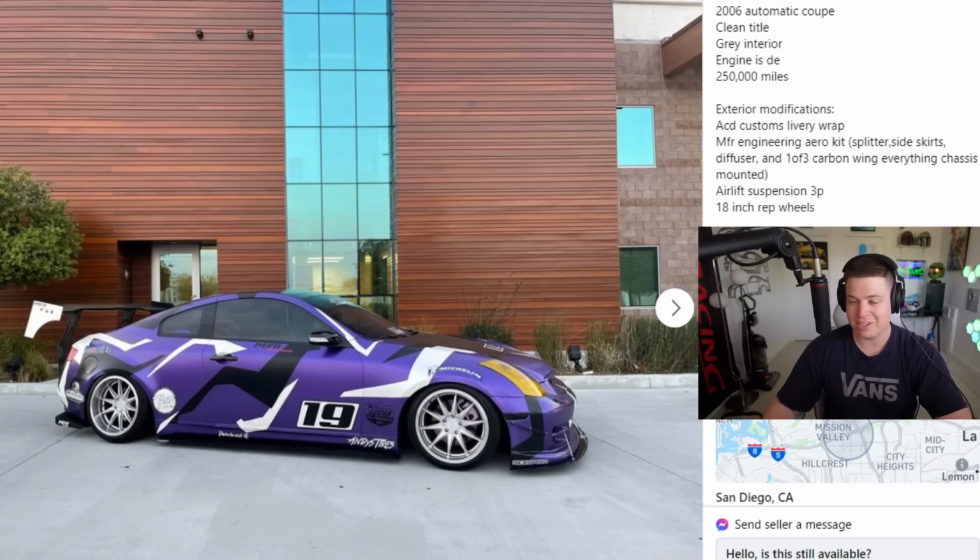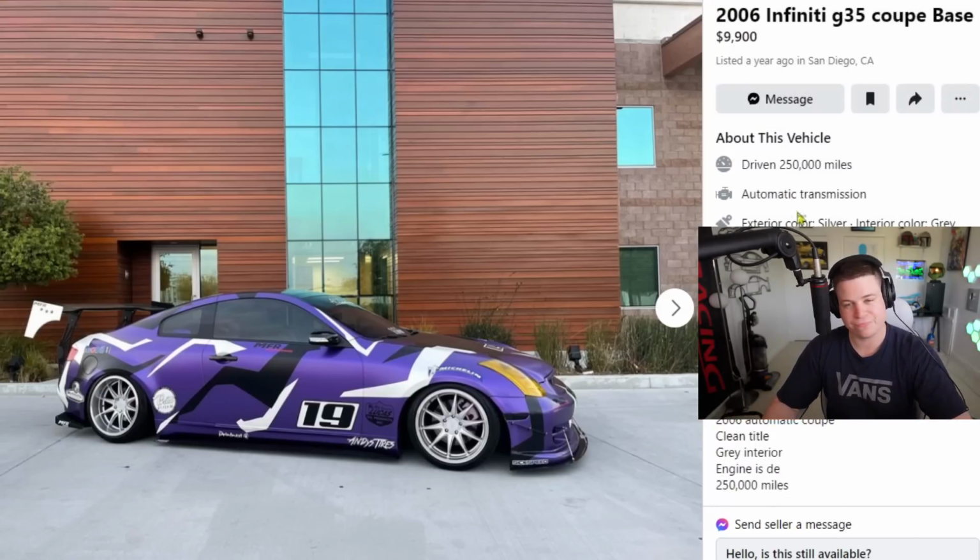And his interior mods include a double din radio. All right, yeah, $9,900, not happening.